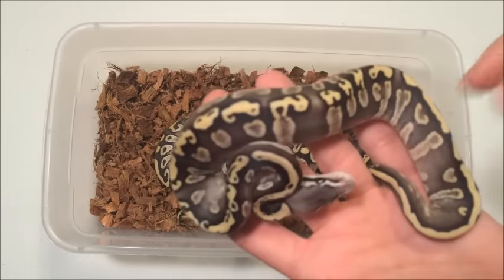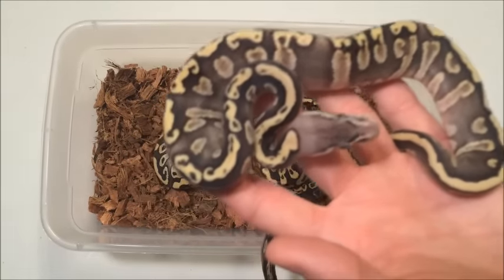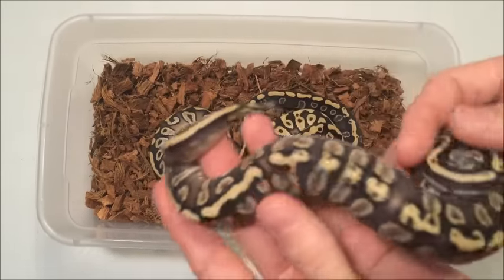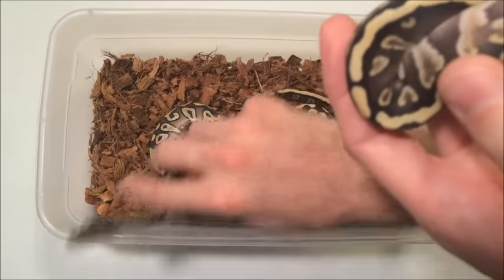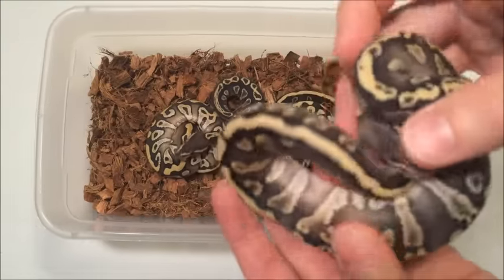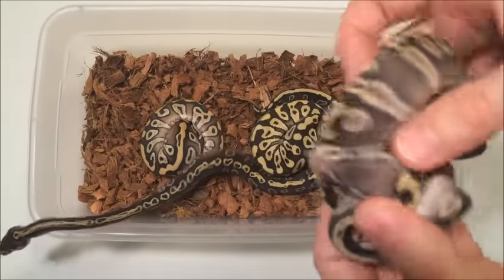This one is this same snake down there. It just has pastel version. So this is the Pastel Mystic GHI. Again, really beautiful animal, just more blushing because of the pastel addition. And the yellows are a little bit brighter, more blushing overall. The head, purple and pink.